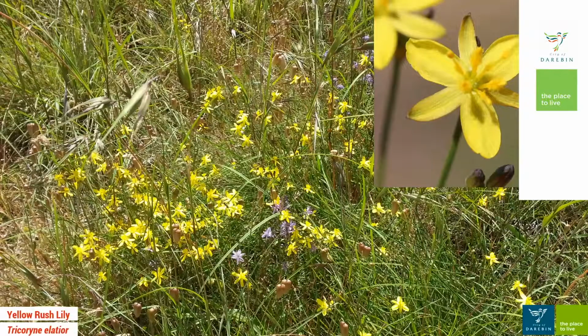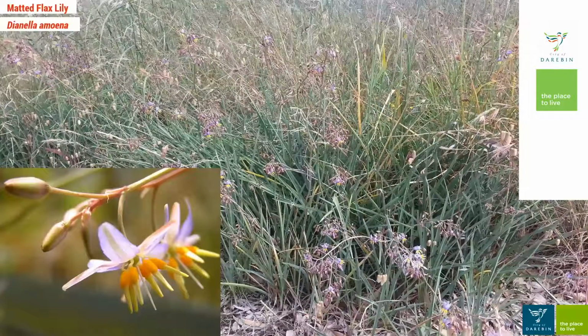And then our matted flax lily. This is a pretty nice specimen, or quite a large specimen with lots and lots of flowers. Can be deciduous. Most of these lilies die down to tubers. This one can also die down to a tuberous type root system, but characterised by fragrant flowers as opposed to non-fragrant with all the other dianellas. And it forms these mats all over the place.